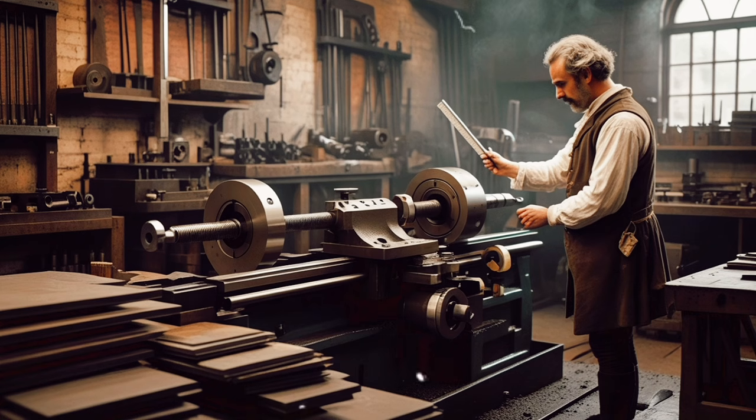Factories needed to produce thousands of identical parts, fast, cheap, consistent. That required standardization, interchangeable parts, assembly lines, mass production. And mass production killed craftsmanship, because you can't mass produce mastery. You can't train 10,000 workers to have the hand-eye coordination and tactile sensitivity of a master machinist. You can't replicate 20 years of apprenticeship in a 2-week training course. So factories didn't try. They simplified the work, broke complex tasks into repetitive steps, hired unskilled labor, paid lower wages, and made up for the loss in quality with volume.